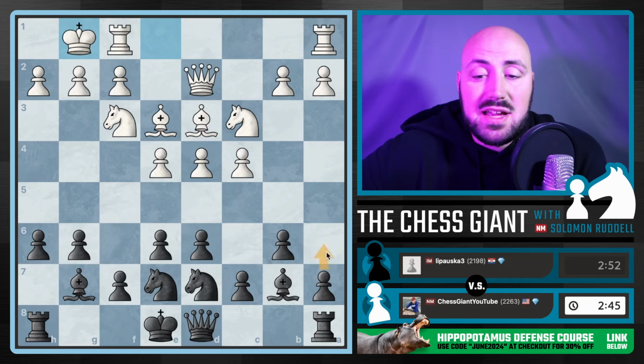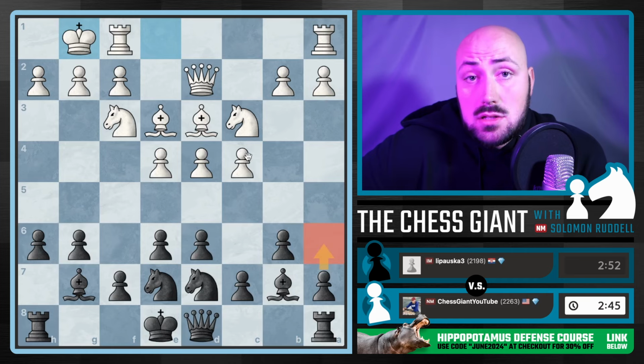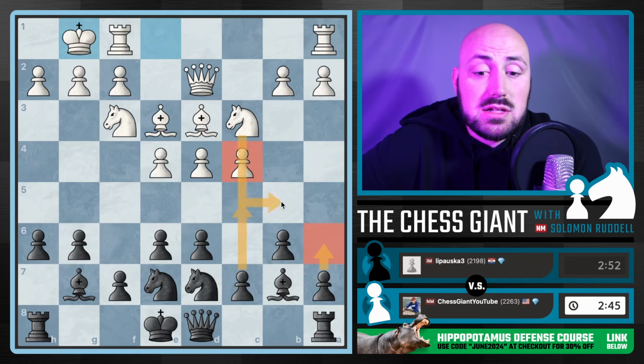I mean, we could play this move of A6, but it's pretty pointless because what's the point of A6? To play B5 or to be prepared to play B5 against A5. Both of these, they're just not possible because of the pawn on C4. So when I see a pawn on C4, I hardly ever play A6 unless I'm wanting to play C5 and I don't want to deal with knight B5.